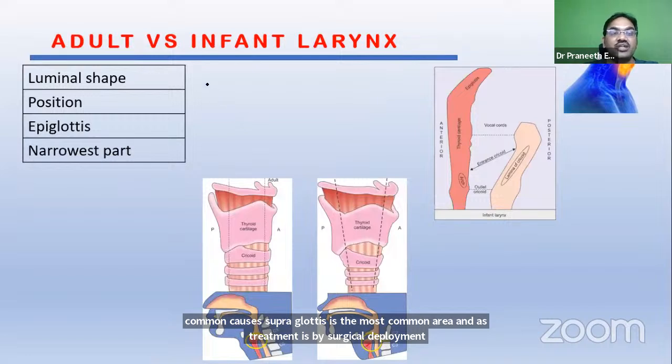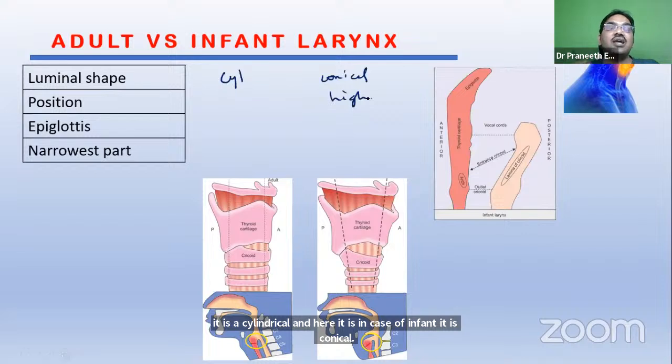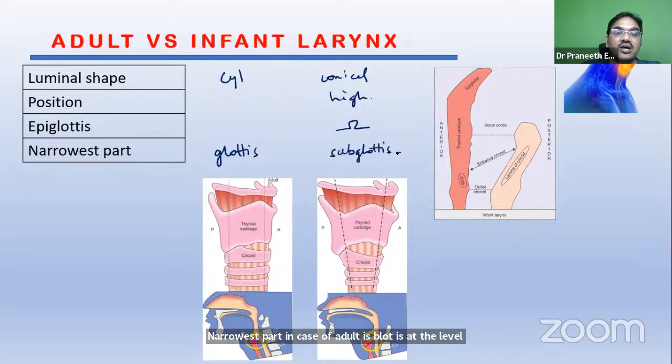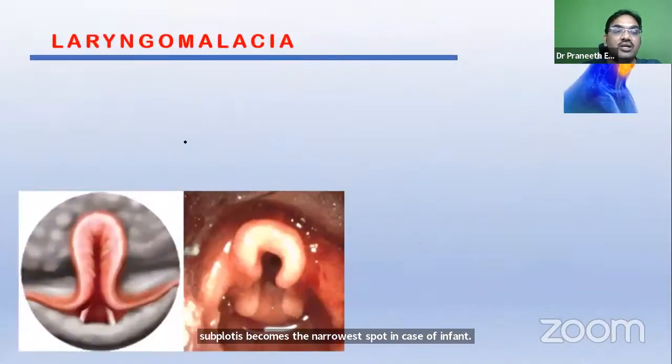And differences between adult and infant larynx. See, in the adult it is cylindrical, and in case of infant, it is conical. Position is a high-lying larynx. This high-lying larynx will help the infant in parallel breathing as well as sucking the milk, okay? And the epiglottis is flaccid, a little bit omega-shaped in case of infant. The narrowest part in case of adult is the glottis at the level of the vocal cord, whereas due to conical shape, the subglottis becomes the narrowest part in case of infant. Okay, this you have to remember. Narrowest parts you have to remember.